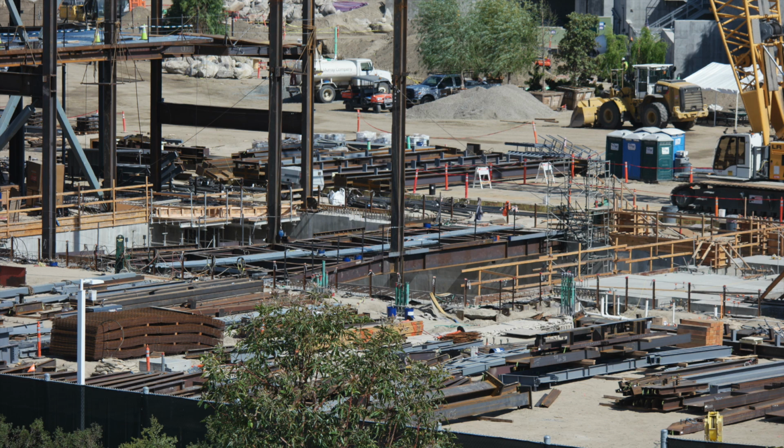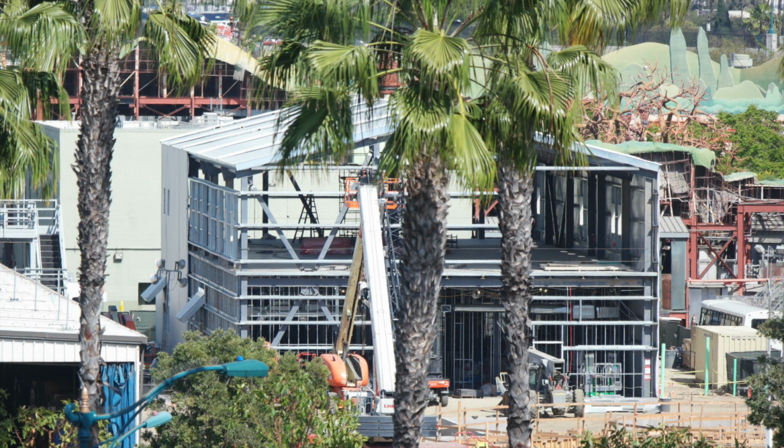Now if we look at the building behind where the Millennium Falcon attraction will be, more structural framework has been installed and the sidewalls of the building are being added.